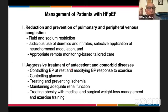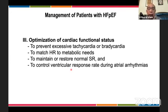Appropriate remote monitoring based tailored care should be there. This is very important because these patients do not come to you before they have severe symptoms. So a sort of remote monitoring or outpatient monitoring is very important. The next aspect is aggressive treatment of antecedent and comorbid conditions. So control BP at rest and with exercise, control the glucose, treat and prevent ischemia. This is very important. Maintain adequate renal function and treat obesity, either by medical or, if possible, surgical weight loss management. And the last is to optimize the cardiac functional status.